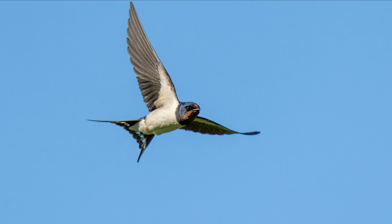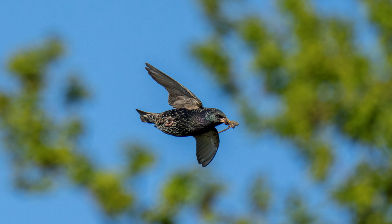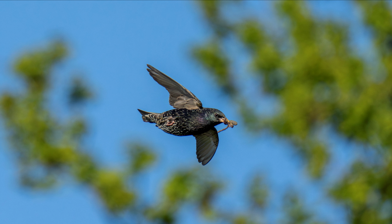This shot here of a starling going past with bugs in its mouth feeding the babies. But yeah, no, I'm absolutely pleased with it, absolutely amazing. Like a brand new camera really.